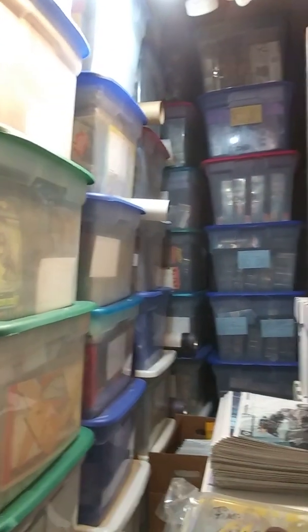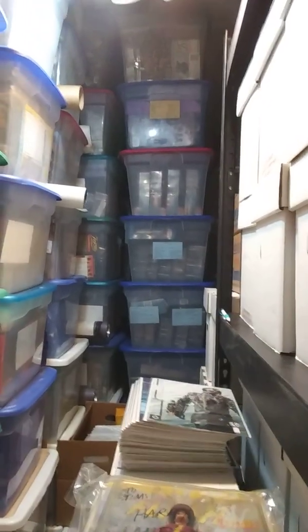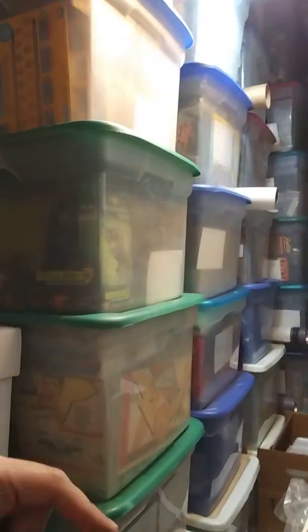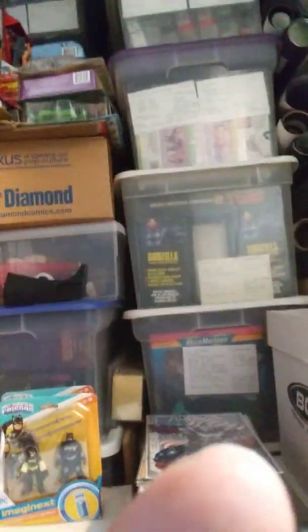Let's spin it around this way. We've got some graphic novels and some really cool things. Here are boxes of toys and boxes of toys and boxes of toys. And yeah, you see that? Those are all boxes of toys, and it goes all the way back 2 rows in. So guys, we've got a lot to explore over the several episodes of this particular show, Into the Vault. And let's just go ahead and get started, shall we?